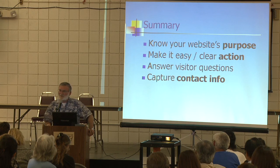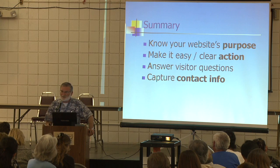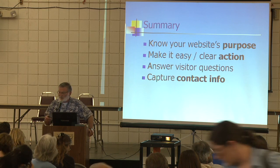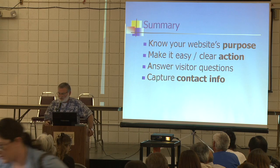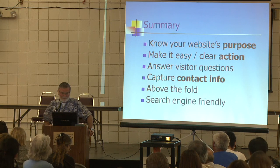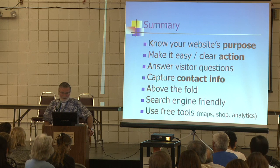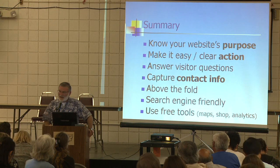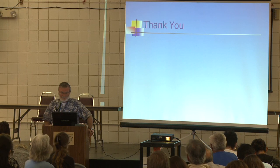So this way they're getting free information first, and they get that there's an ad. Some people will go, wow, this is really cool, and these people know this business, and I'd like to buy from them. And some people, it'll take 10 or 20 emails before they do that. Above the fold, remember that. Be search engine friendly and use the free tools: the maps, the shopping, and Google Analytics.